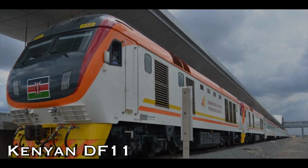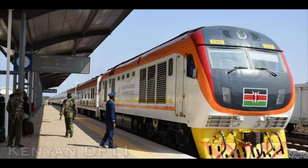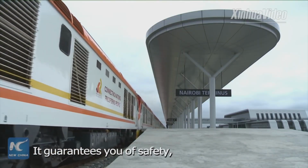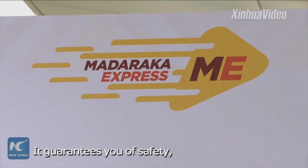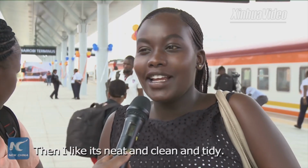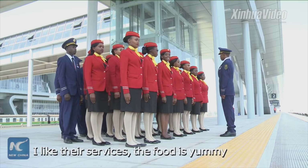Now that I think about it, there's one more place you can ride behind a DF11, and that's Kenya. 5 DF11s have been exported there to run their new passenger lines. I have to admit, if they make a model of this train, there would be very little you could do to stop me from getting one, even if I had to go to Kenya to get one. Even if I had to go to Kenya in my underwear, I would get one.